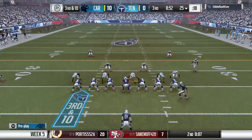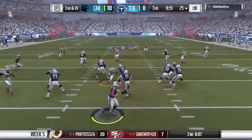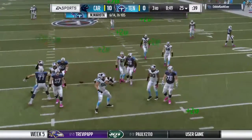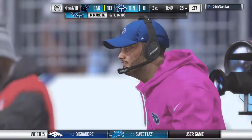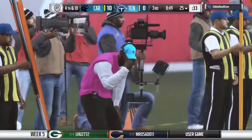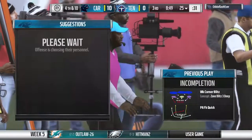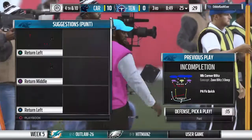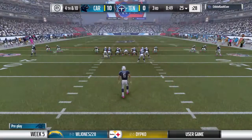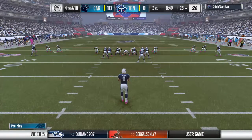Play action now. Mariota. And he'll be hit as he releases it, and that'll fall incomplete. Putting pressure on the guy throwing the football is always good, but when you can couple that with contact on him that leads to an incompletion, as we just saw there, that's winning football. Here's Brett Kern now as he's on to punt for Tennessee.